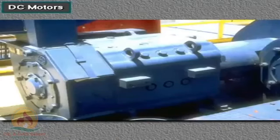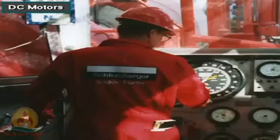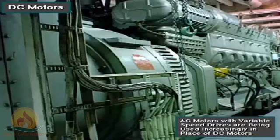DC motors put out high torque, twisting force at low speed. Further, the driller can easily control the torque from his console on the rig floor. Keep in mind, though, that recent technological advances are allowing computerized controls and variable speed AC motor drives to be used where only DC motors were used in the past.